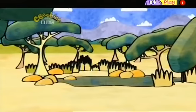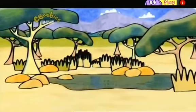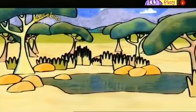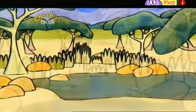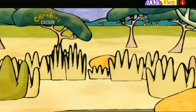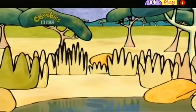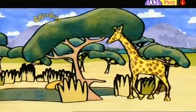Look at all that water. It's a water hole. Animals come here to drink when they get thirsty. It looks very hot. This could be Africa. I saw Boo. You're right. See if you can find Boo near the African water hole.